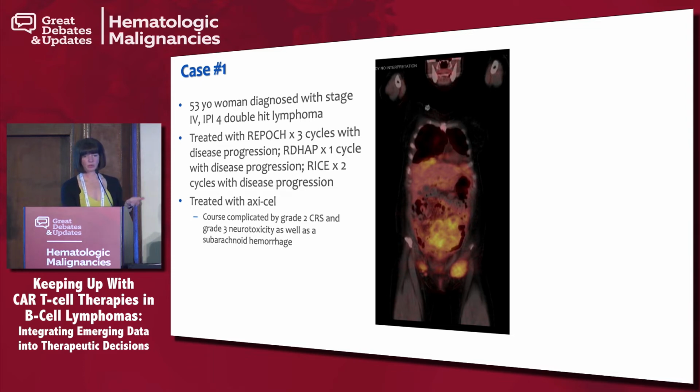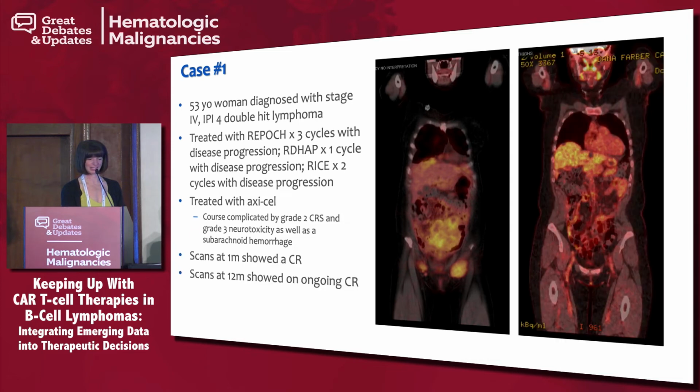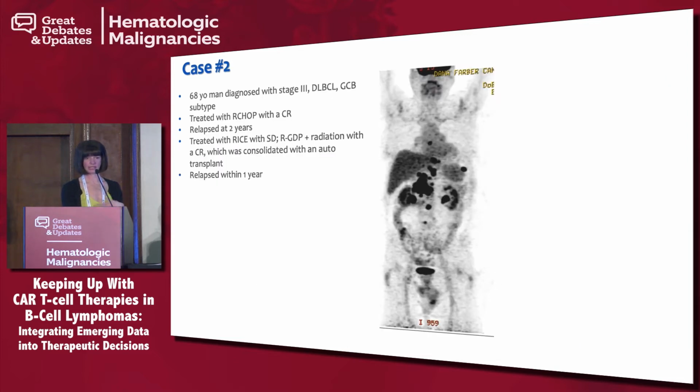And at the beginning, we weren't really convinced. We thought that was an incidental finding, but she didn't actually have an aneurysm that was found. And I think the good news is she recovered from her subarachnoid hemorrhage, and she's 12 months out in an ongoing CR. But now we're seeing some of these intracranial abnormalities more and more, and it gave us, at least at Dana-Farber, pause to say we really should think about patients who are on anticoagulation or antiplatelet agents before taking them through this, because this could be an increased risk.